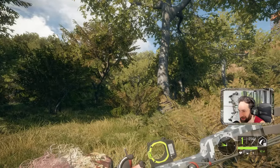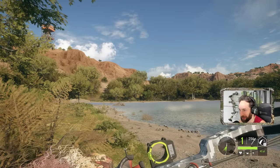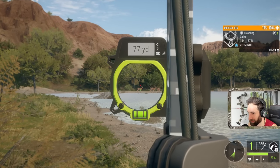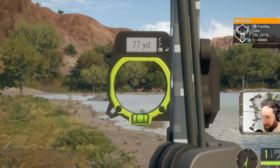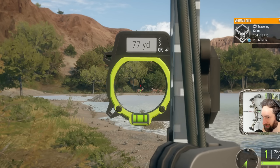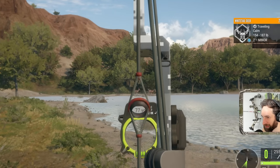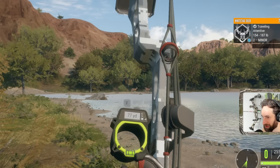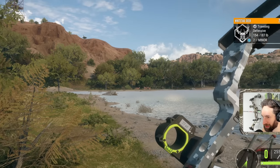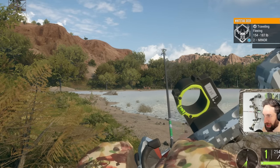Big buck from a boat right there. Just took him at 80 yards. I mean, it doesn't get much better than that. Yeah, it would have been super sweet if he came into range for a shot with a recurve bow, but you know what? We're still in the boat, and we still took him down with the bow, so that was pretty awesome. All right, guys, let's get over there and go get our big buck.